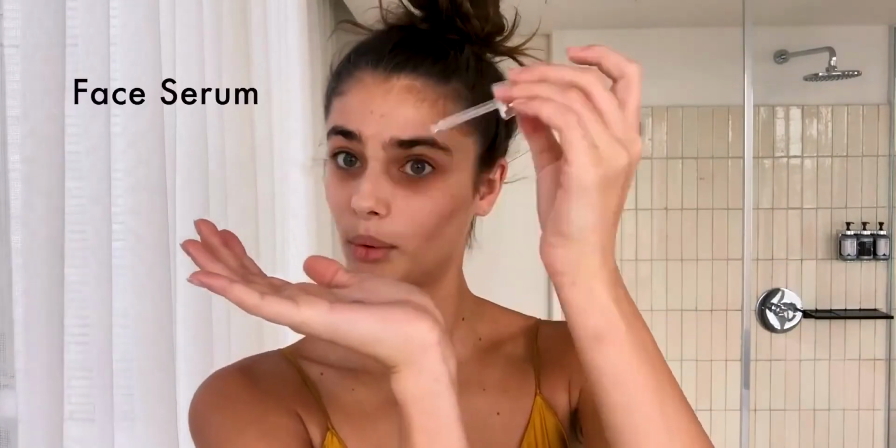Hello, I am Taylor Hill, and I'm going to show you guys my go-to look for the fall, or just my kind of everyday go-to look. Okay, so first I prep my skin.